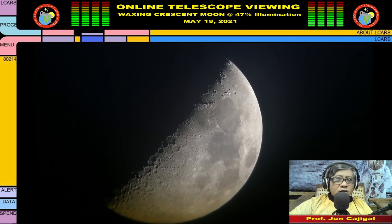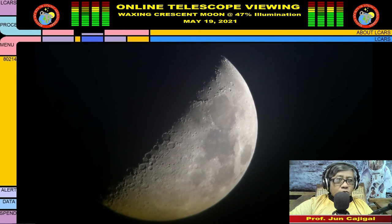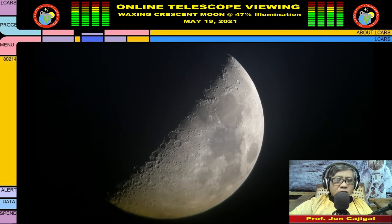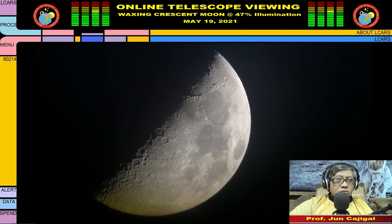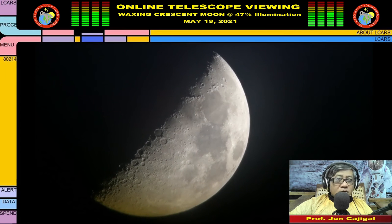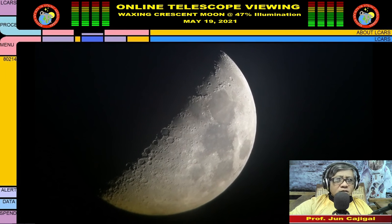Alright, so today is May 19, 2021 po. May 19, 2021, and we are viewing using my telescope here the waxing crescent moon at about 47% illumination. So ang ganda po nito, and what's so special about tonight is that the Lunar X and Lunar V are visible po ngayon several hours before the first quarter moon. Ayan po. So ano yung Lunar X anyway?